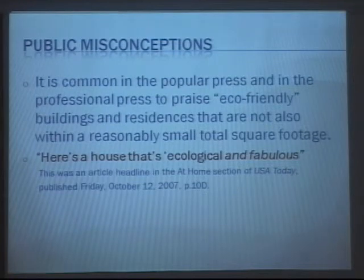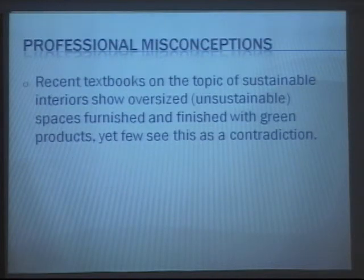Now, small means that we have to make it adaptable, flexible, right? Because small gets crowded. So there's got to be more ingenuity in how we design to make small spaces that really work for us, that are still comfortable and pleasant and do what we need them to do. Okay, now I want to talk about some professional misconceptions. There are lots of them.